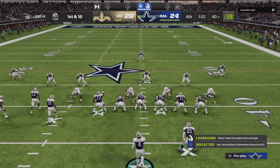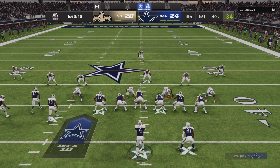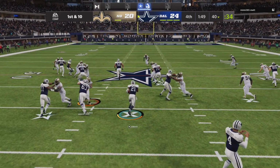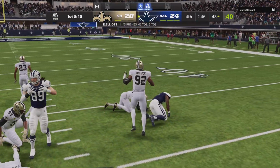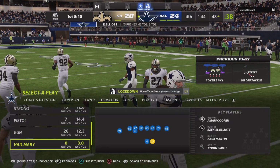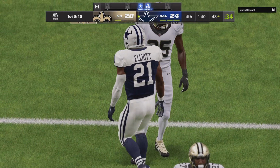Not totally home free yet, but it's looking good as they come up 1st and 10. They'll try and run some clock now with Elliott. And some space here. And he'll be taken down, but not before he works it past the 50. 42 yards rushing for him now with a couple of touchdown runs to boot.